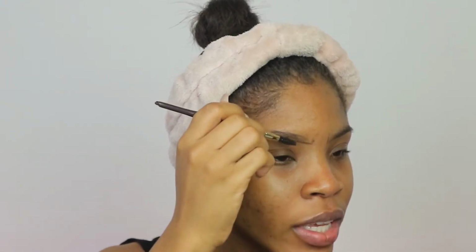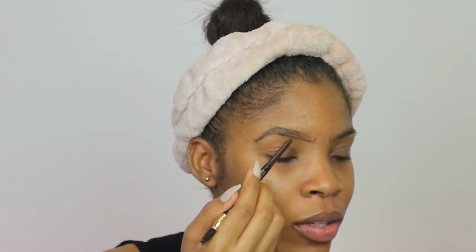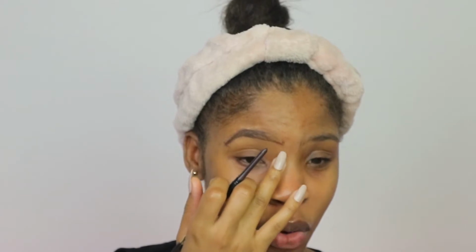Now, if you don't have any hairs this side, and if you want it to look more natural, then you can go ahead and make the strokes. I'm sure y'all have seen that before, where people make those light strokes, but because I do have hairs there, it doesn't really make a difference if I do the strokes or not. It won't really be noticeable until I get to an area where I barely have any hair. So like the front part of my brows that are really sparse, where there's nothing there, I need to make those strokes to make it look more natural.